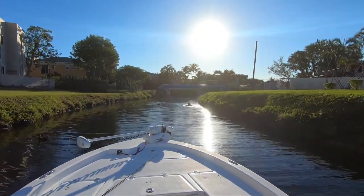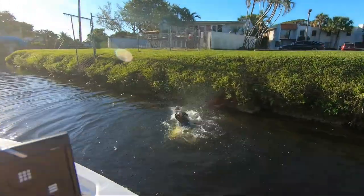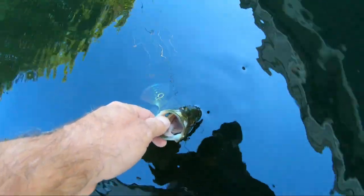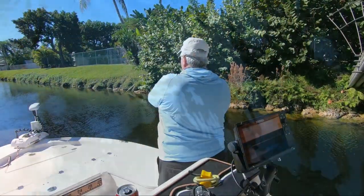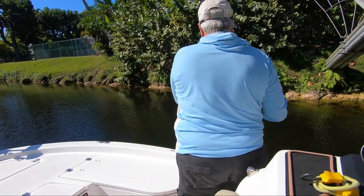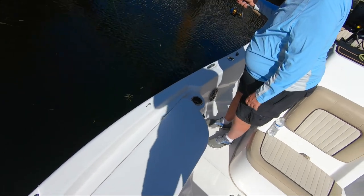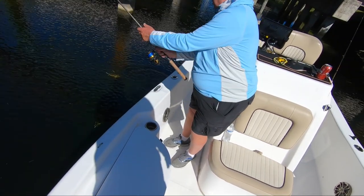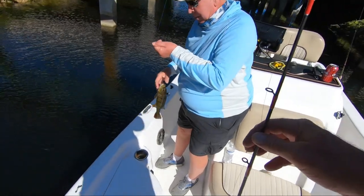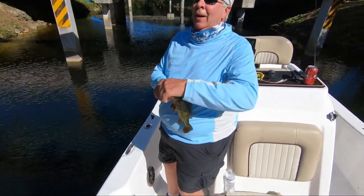Might be two males, and this is the harem. Get away from that trolling motor, will you? Come over here. Here, pal. You're up and in the boat. He's small, though, but it's okay. He was a fighter, right? I needed one.